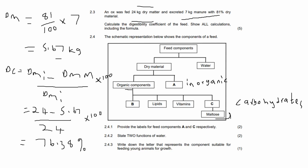2.4.3: write down the letter that represents the component suitable for feeding young animals to grow. So for young animals, it can't be these ones. Young animals need B. Then you have to put the letter, so the letter is B. They don't want the name. It will be proteins, but because they want the letter, we just say B, which I think is fair to us in case you don't know what B was.